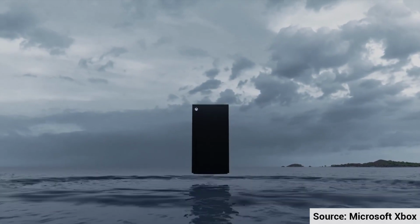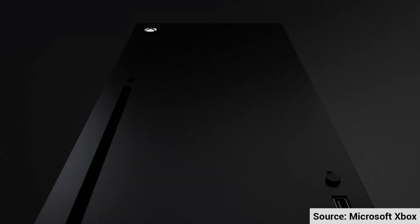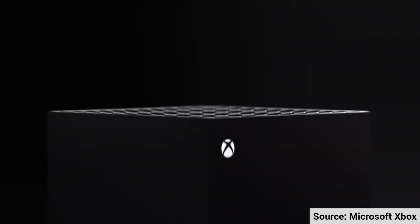Okay, so here's the question. Should you buy it or not? And also, is there any other console that is cheaper than the PlayStation 5? And the answer is yes. And also surprisingly, it is more powerful than the PlayStation 5. What is the name of this console? It is the Xbox Series X. Honestly, it looks terrible beside the PlayStation 5, but hey, looks don't matter, the performance does.